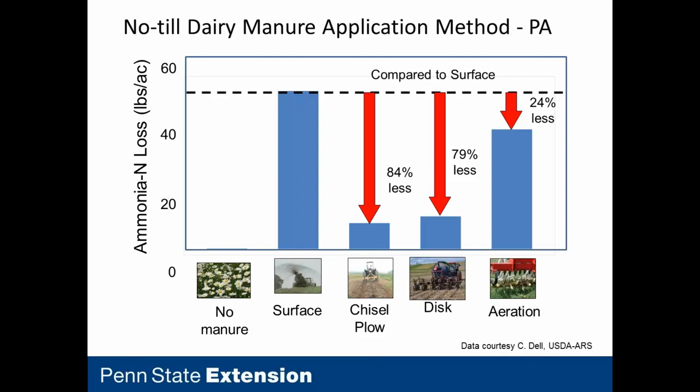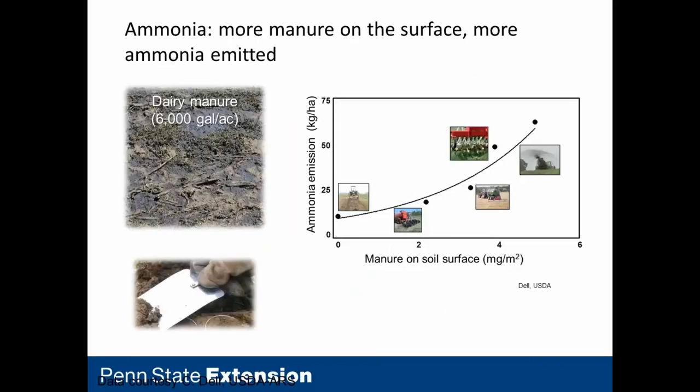That helps explain some of the reason why we don't see as much recovery of nitrogen here. Also, I get a lot of questions about, well, you didn't look at my machine, or what about different ways of trying to incorporate manure. One of the things we've done is look at what's driving the ammonia loss, and basically it's if the manure is exposed on the surface, you're going to get ammonia. And in this data, you can see there's a pretty good relationship between the manure on the surface and the amount of ammonia.